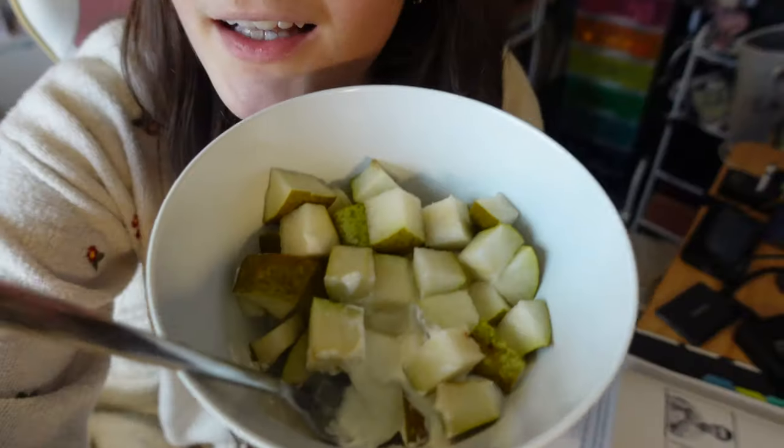Hello. It is the next day. I've got a little bowl of a pear and some yogurt because it's snack time. It looks like it's gonna storm. I've been loving pear at the minute. I'm going through a pear phase.